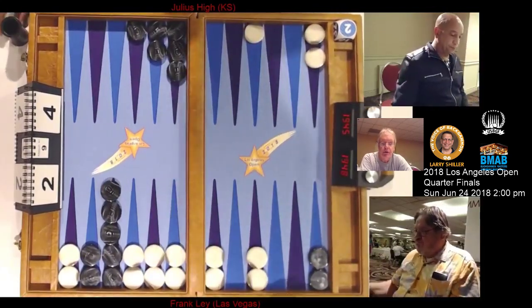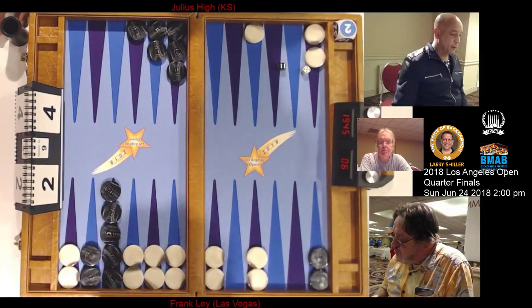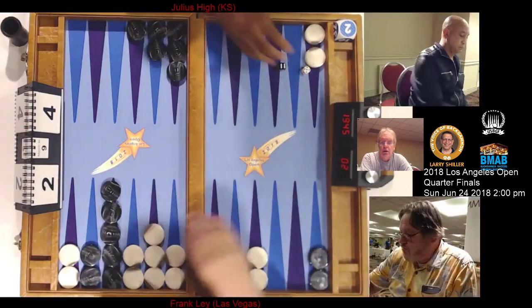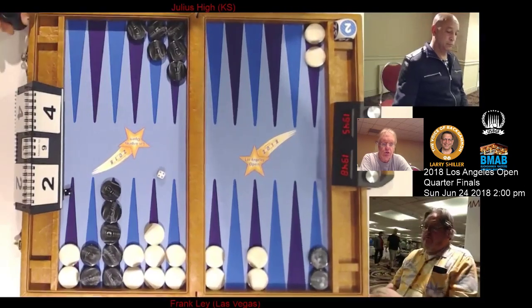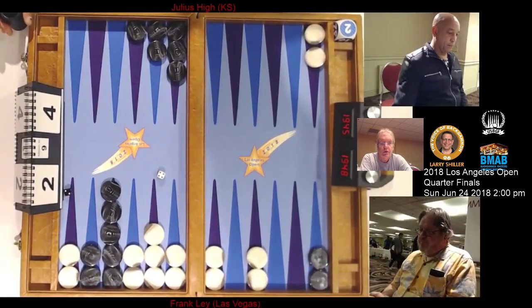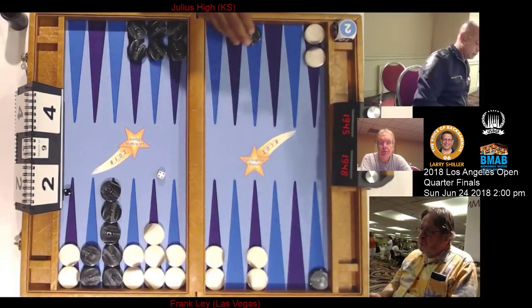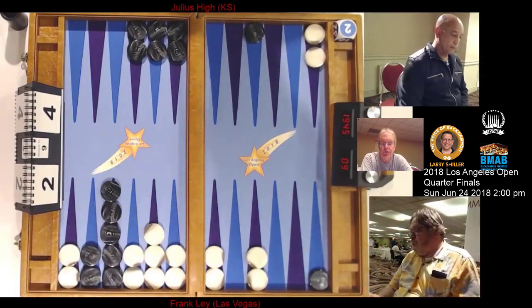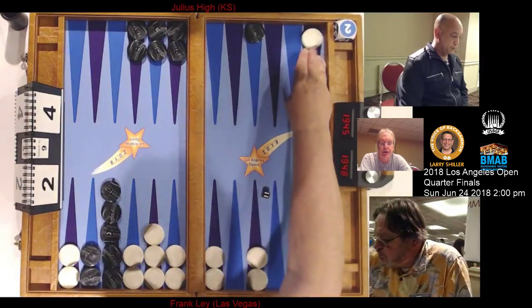This is going to be tough. Julius playing the dark checker should have. That might be just bring it all the way. Julius wants to get one of those stacked up on the 22 point out of there. That doesn't do it. So do that. Don't break up your board. Do that. Now, Frank doesn't really mind hitting here. What he really wants to do is get home and start bearing off. Oh, he's going to bring both down.